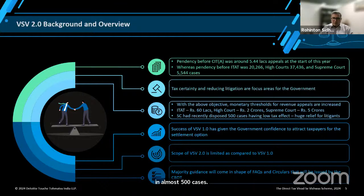And that being put into effect immediately has already resulted in almost 500 cases being disposed of at the level of the Supreme Court. Now, the government has had its experience with VSV 1.0, and that obviously attracted a lot of taxpayers to move towards a settlement option. And consequently, VSV 2.0 is something that they are probably looking at, building forward on the success they had in the earlier scheme. The scope of VSV 2.0 is slightly limited as compared to VSV 1.0 because appeals that could still be filed because the due date is still pending can continue to be filed under VSV 1.0 but are excluded out of scope in VSV 2.0.